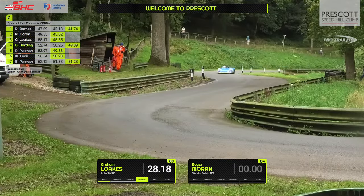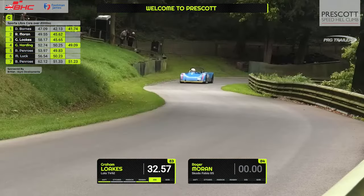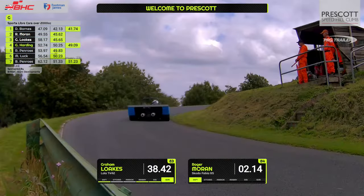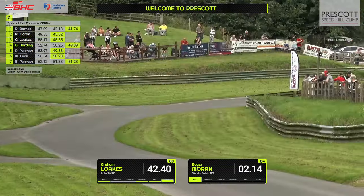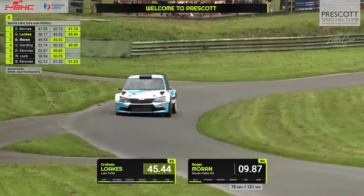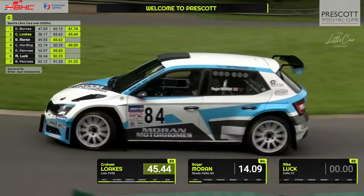This car is built from last year, and he decided, well, I have a Porsche 911 in the garage. Why don't I take the engine out and put it in this beautiful single prototype? And Graham is such a lovely bloke. He'll be running a 45.44. Yeah, puts him second in the class.